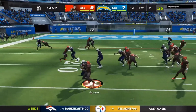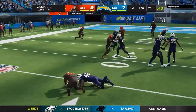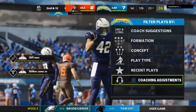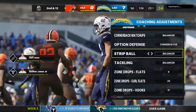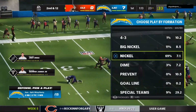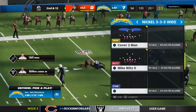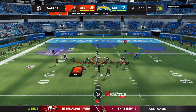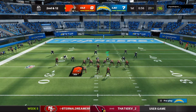Mayfield hands it off to Chubb. And he will lose yardage here back at the 23-yard line. 2 yards the loss, 2nd and 12. This defense is a difficult one to prepare for, one of the best in the league. They'll come at you from all angles, and they did a nice job there stopping him for a loss. So the 1st down run lost a couple. Now they come up 2nd and 12.